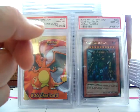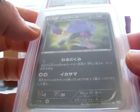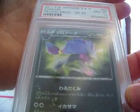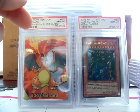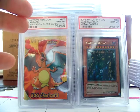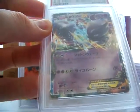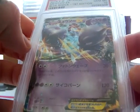Then we got, I think the rest are all Japanese. We have a shiny Zoroark from Psycho Drive. Came back a Gem Mint 10. Trying to get all the shinies in 10s. Doing pretty well so far. Don't have all of them because some of them that I have are damaged. But I've got quite a few now, so getting my wants list down a little bit for that set, or the Black and White series.